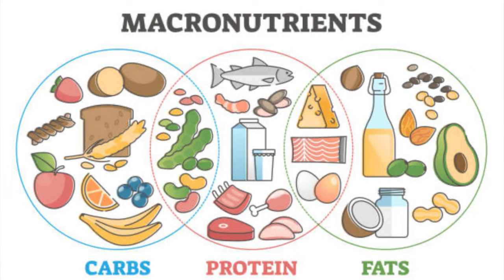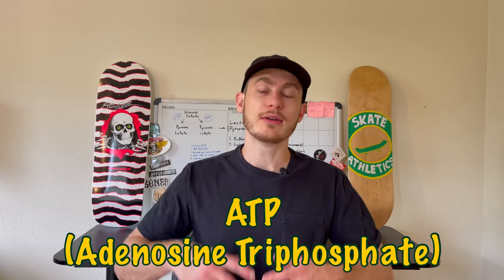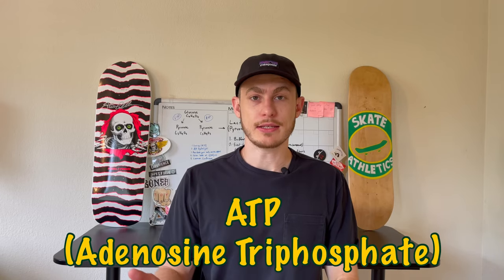Obviously, the food you eat. Anytime you eat, your body's gonna break down the macronutrients contained in the food, which is known as the carbohydrates, the proteins, and the fats. During this digestive process, the components in those macronutrients will be broken down and release the energy known as ATP.